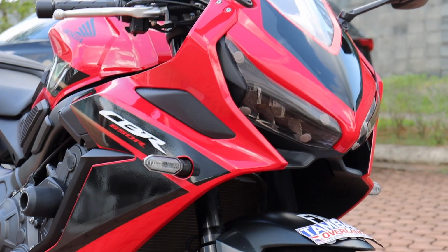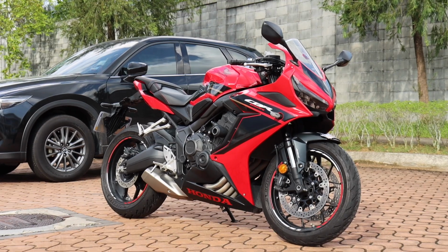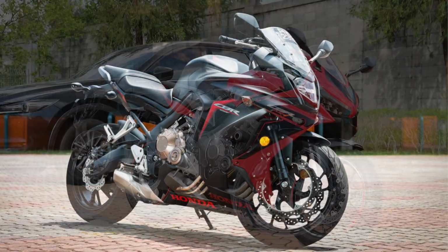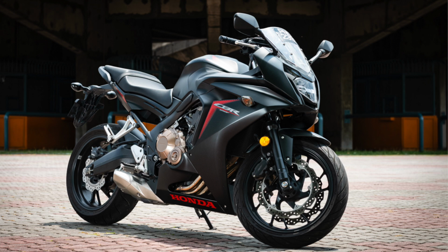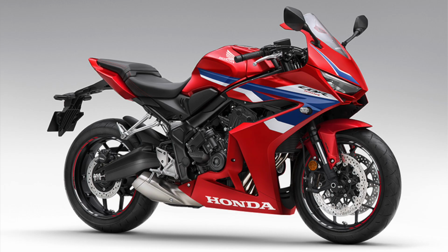You in the jam, and then you have to bend over. Correct. Because this is also the so-called second generation. The first one was the 650F, where the headlight is only one, like the Yamaha Diversion XJ6, if I'm not wrong. So the first one is that, then this one, then the recent 2024 model, which is the sharper one. What's your height, bro?